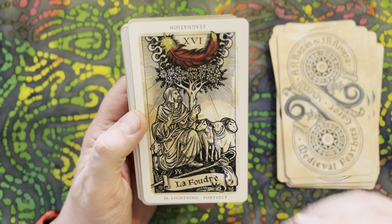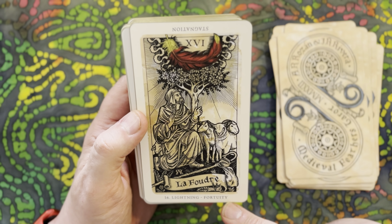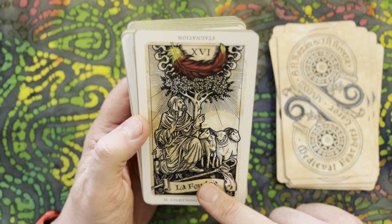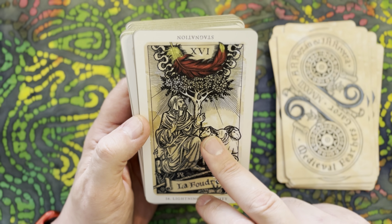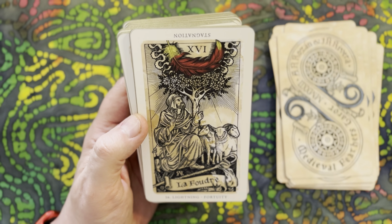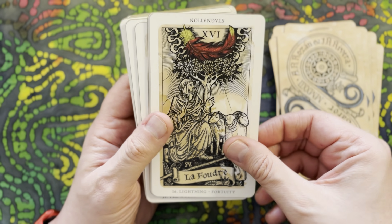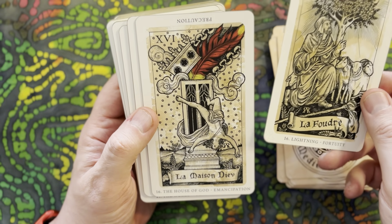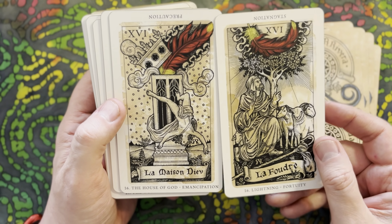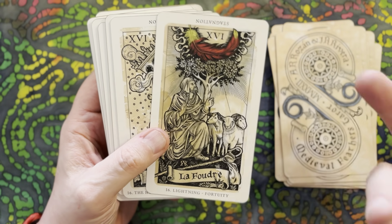Lightning. Okay, so for our Tower card, we've got lightning, fortuity. It's the tree here, but it looks like we've got a shepherd sitting under the tree, taking shelter with his herd or his flock. And then the external influence. So we have got two. It's an 80 card deck, so this is obviously one of the extra cards. They're both entitled 16. So I think we make the choice.